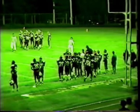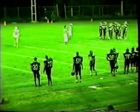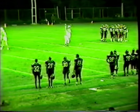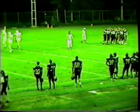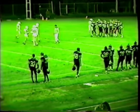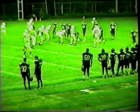Chisholm's defense is tough. Yep. The score might not prove it, but what they're showing me out there is that they can stop them when they need to. Well, three big plays for Esko tonight scored the points, and take those three big plays away, and this game's a whole different outlook.